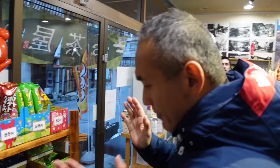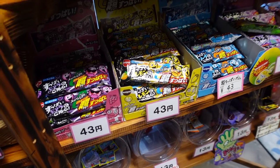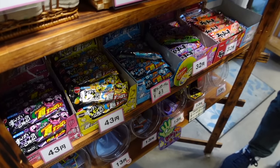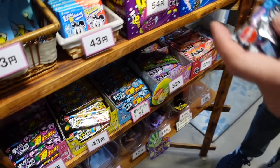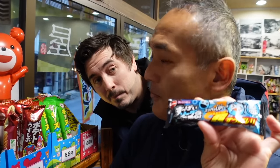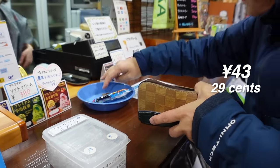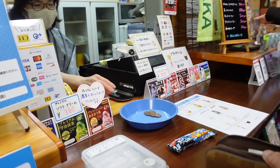What do you recommend? I would go for one of these. Grape flavor, lemon flavor, soda flavor. Which flavor do you want to go with? I like soda. Let's go for soda. Okay, so it comes with three bowls. Oh, perfect. One for me, you and Chris. Yeah, exactly. Gum, right? And one of them is very, very sour. I hope Chris gets that one. He likes sour stuff, so he'll be happy. It's like Russian roulette, you know what I mean? It's 43 yen. Yes, 1, 2, 3. Arigatou gozaimasu.